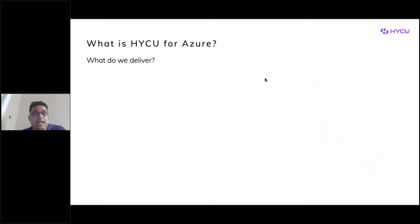Let's get into the details of why HYCU is so relevant for Azure. The number one reason is that what we offer today, HYCU Protege, is truly a next-gen solution that is optimized for the Azure platform. We have built our solution from the ground up, and we are hosting our solution as a service within your Azure cloud platform that serves your Azure local workloads and your on-prem workloads.